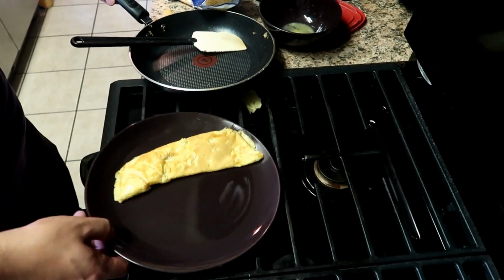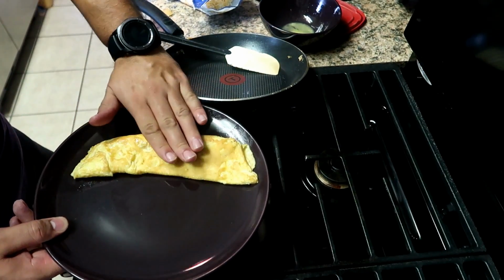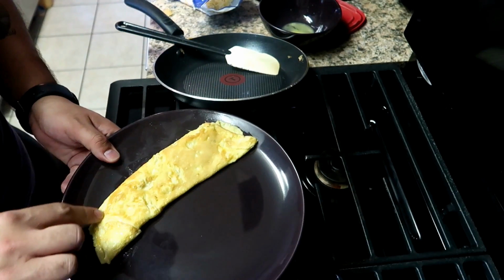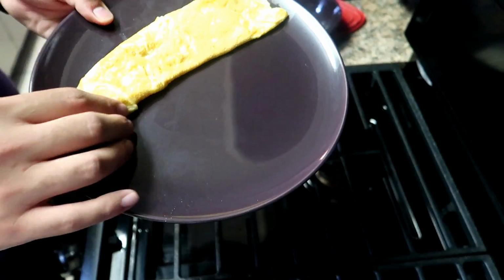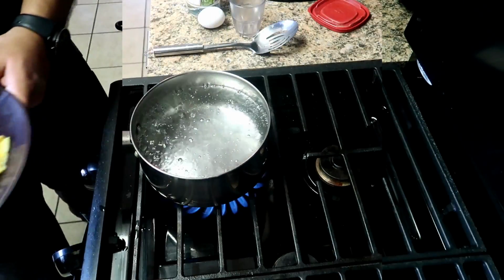So you'll see here, now we've got an omelet that's perfectly rolled onto the plate. The egg is nice and soft. We did get a little bit of color, which is not overly an issue, but the less color you can get on eggs, the better.